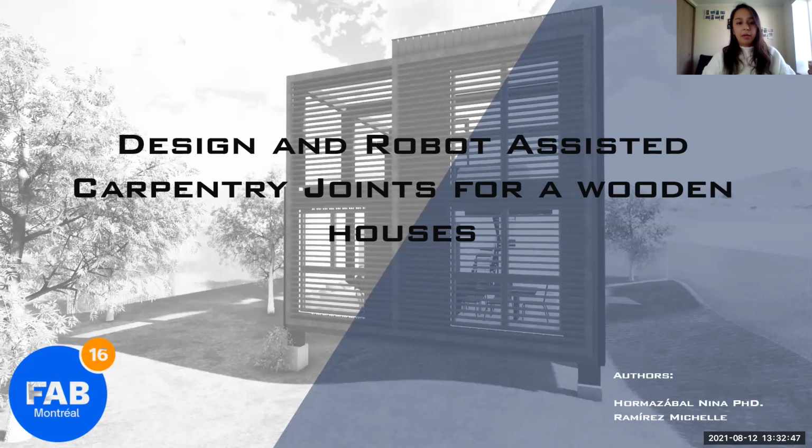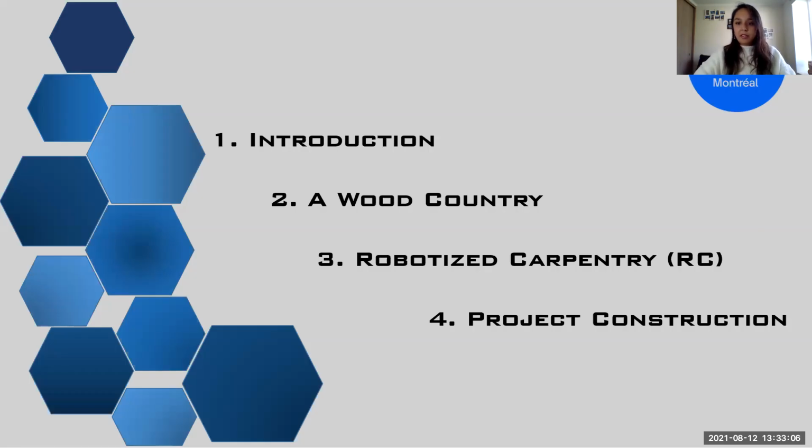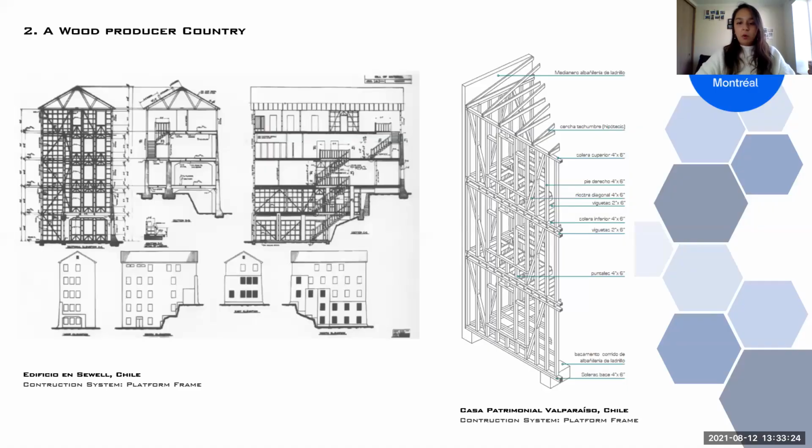Hello, everyone. My name is Michelle Ramirez, and I am an architect from Chile. And I will present the paper Design and Robot Assisted Carpentry Joints for Wooden Houses. This study addressed the design of a traditional wooden structure of post and beam for a single-family house in Glulam of Douglas Fir, an Arab species grown in southern Chile, based on robotized carpentry joints. The final objective was to design, analyze, and build a prefabricated structural system with carpentry joints for the optimization of the construction and assembly process through robotic mechanization and on-site assembly.